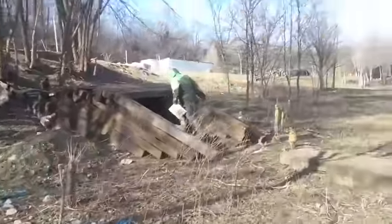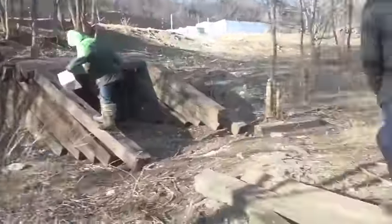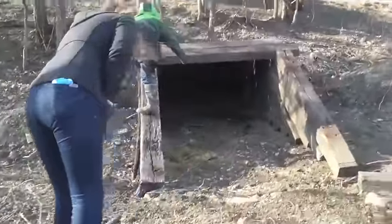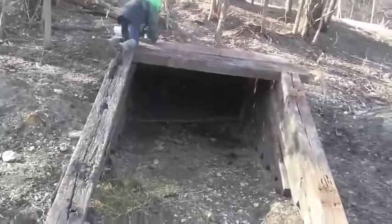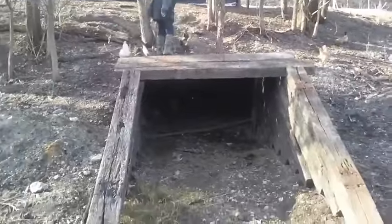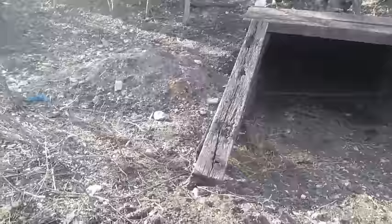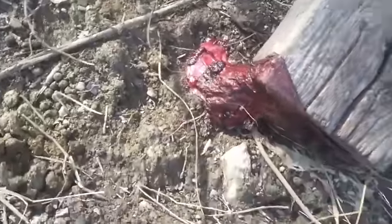And I don't know where the ram went. This is another little shelter that we're about half finished with. Got to throw a tarp over, cover it in dirt, and kind of make them a little mound they can stay in. Oh yeah, here's a piece of placenta, looks like. Umbilical.